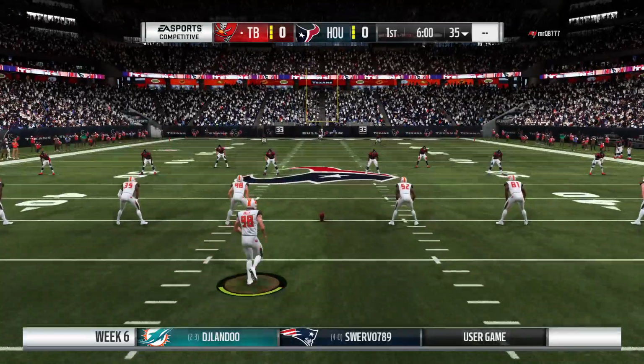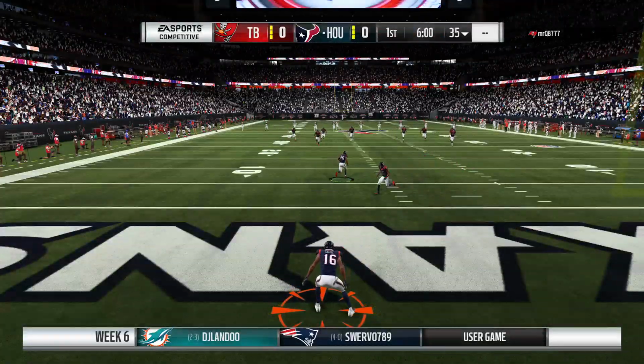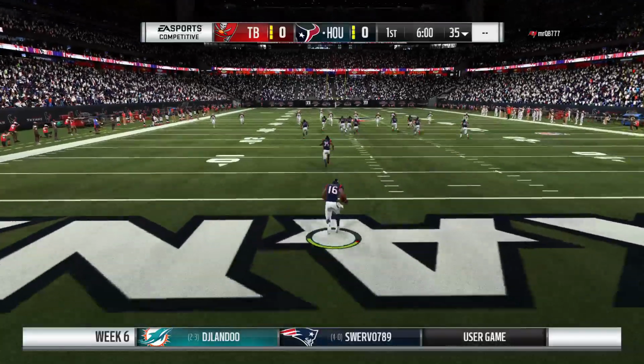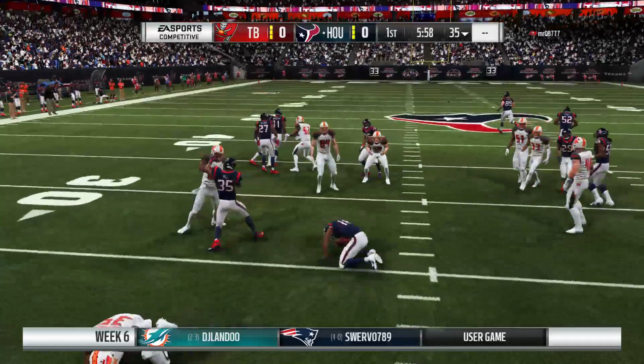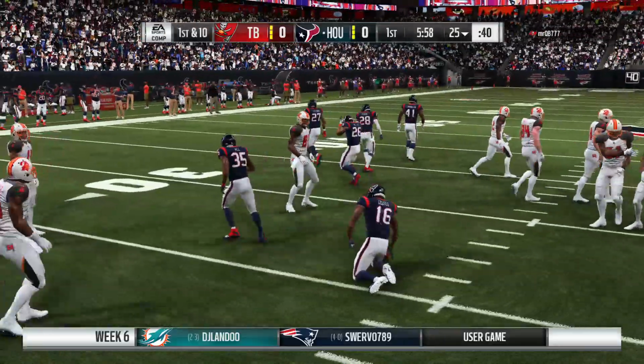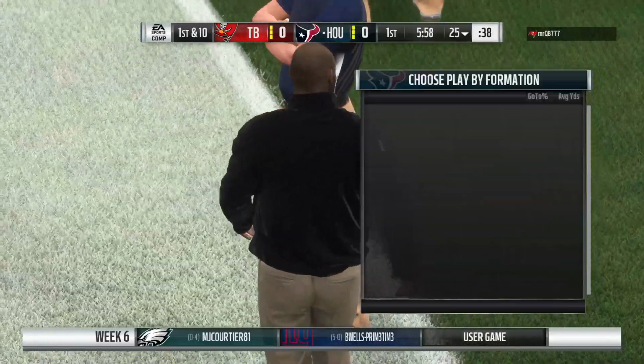Set to go now in Week 6 of the NFL season, and we are underway on EA Sports. This will be taken to the back of the end zone. And all that worked, but he stopped where he ultimately would have been, and he's simply taken a knee, and that's the 25-yard line.